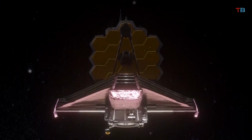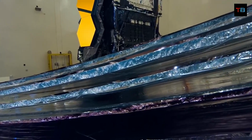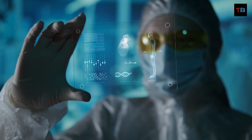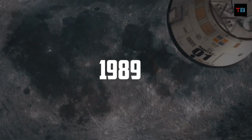How did this incredible telescope make it from dream to reality? What will its discoveries teach us about our cosmic origins? And how will it push the boundaries of human knowledge? This is the story of the engineers, scientists, and dreamers who achieved the seemingly impossible and built the future of space exploration. Our story begins in 1989.